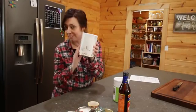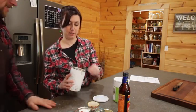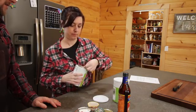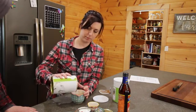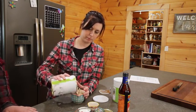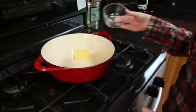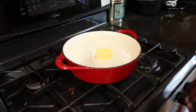Go! Action. Oh, it's not been open yet. Easy open. No can openers needed. It's still in there. And get the butter melting.